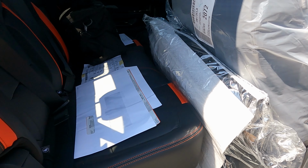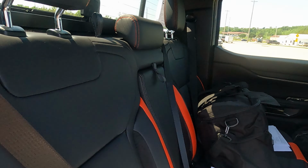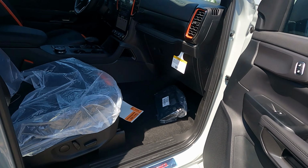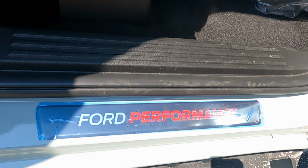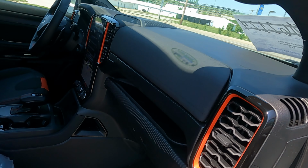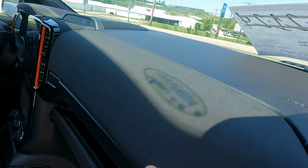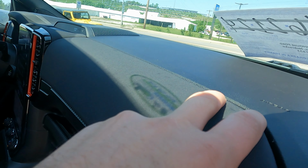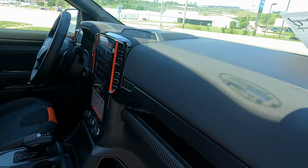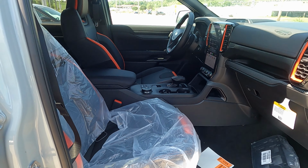Got all the paperwork done right there. Floor mats. Look at these seats. This is unbelievable. Ford Performance, baby. What I didn't know is that there's a suede here. It's not Alcantara. It's similar. It's more plasticky than Alcantara, but it is nice touch, nice feel. All right, got a long drive ahead of us.